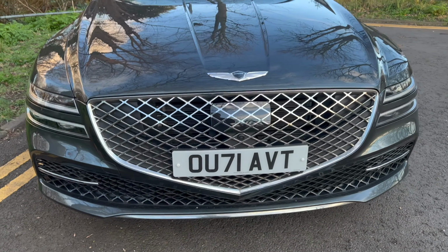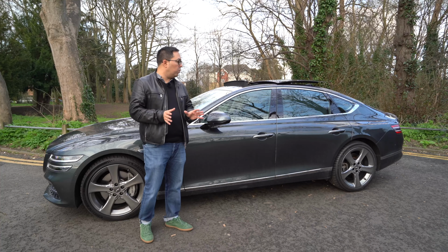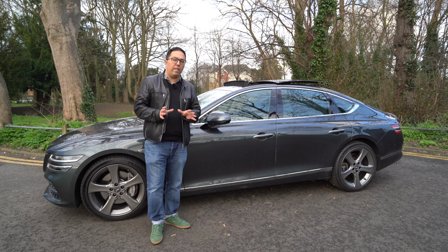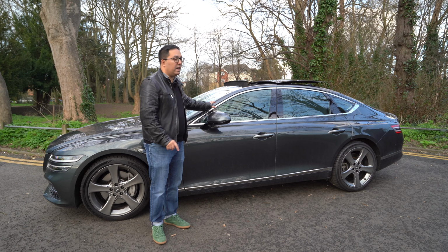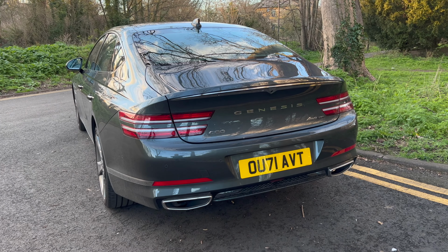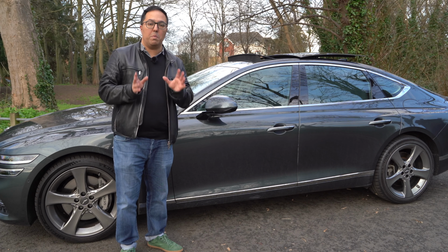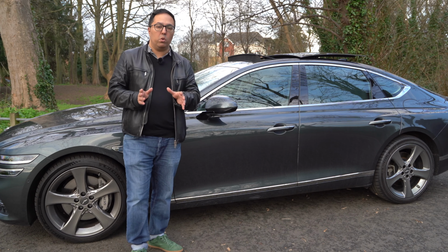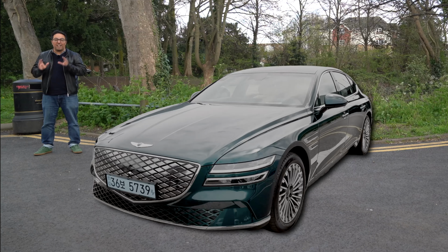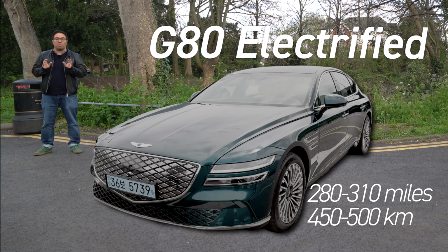This car is black forest green, and this is a 2.5 litre 4-cylinder luxury line. There's a premium and luxury line for the G80 Saloon in the UK. In the US, there's also a sports line, which has got a V6 engine. In the UK, it's a 4-cylinder. There's also a diesel available, but diesels are no longer being produced in the UK for this model, so you can only get petrol.